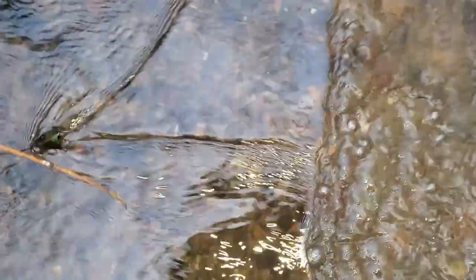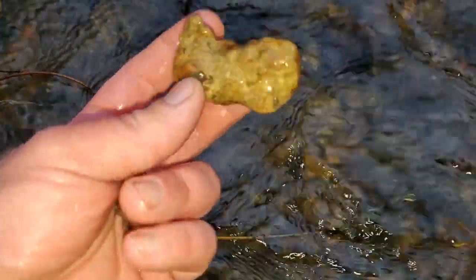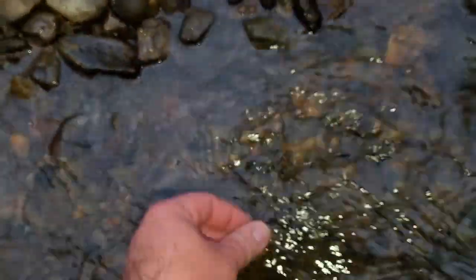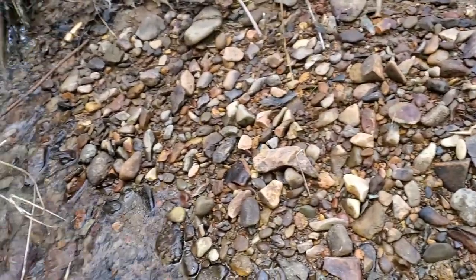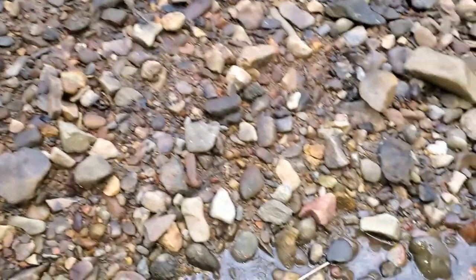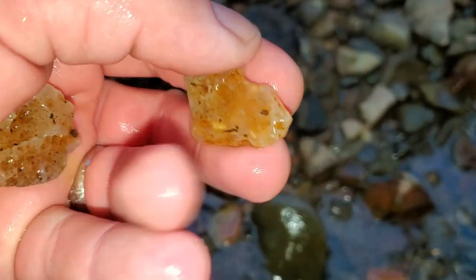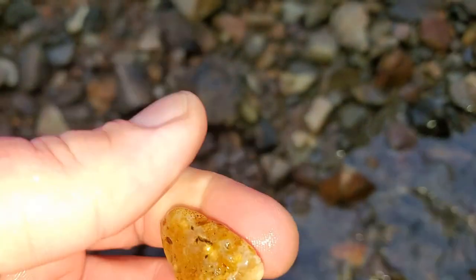Let's see if I can find some as I'm going through here. Nope. I thought this little bank over here might have some. This little small gravel bar. I think that might be one. Yep. Nice. Little piece of chalcedony, hunkered down underneath a bunch of foliage.